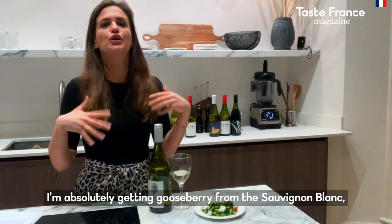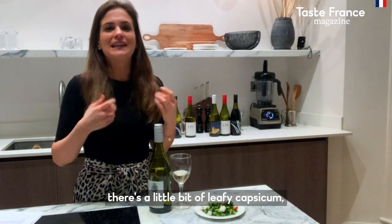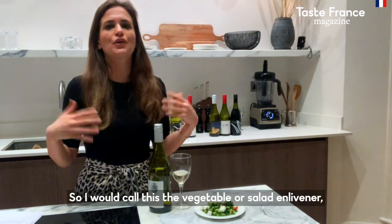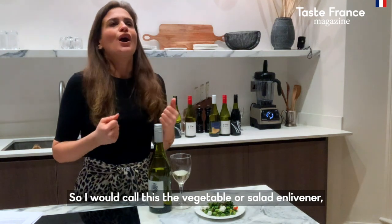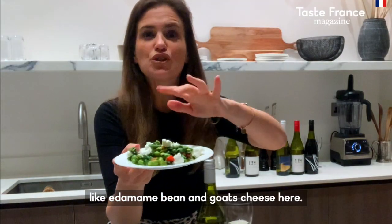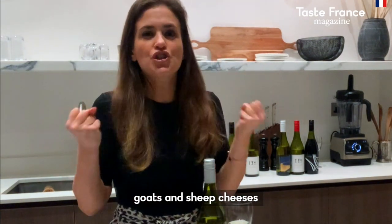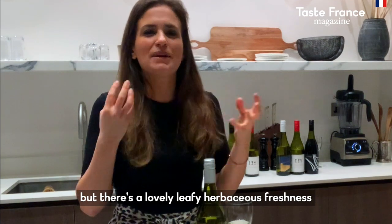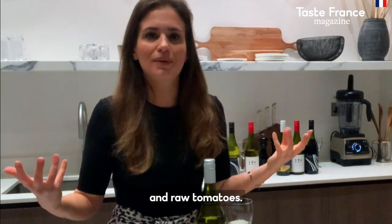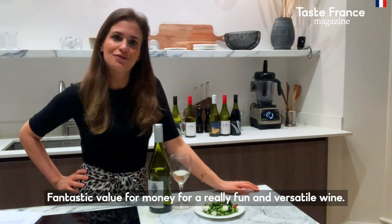I'm absolutely getting gooseberry from Sauvignon Blanc, plus a little bit of leafy capsicum. Lovely bright acidity. And really smooth. So I would call this almost the vegetable or salad enlivener, like edamame bean and goat's cheese here. I think it absolutely has the acidity to go well with goat's and sheep's cheeses, but there's a lovely leafy herbaceous freshness, which would go so well with any kind of summer salads, raw tomatoes. Fantastic value for money for a really fun and versatile wine.